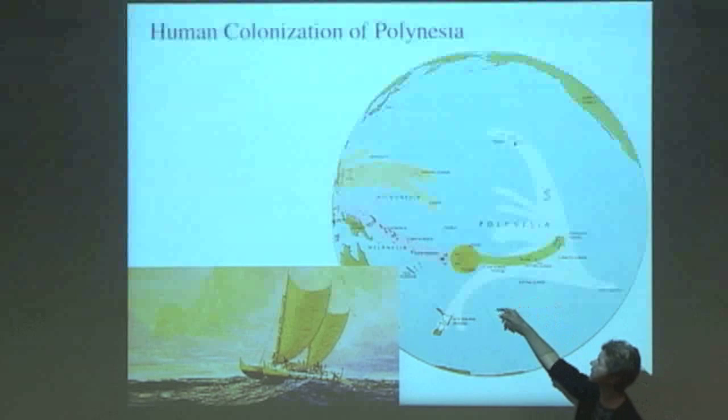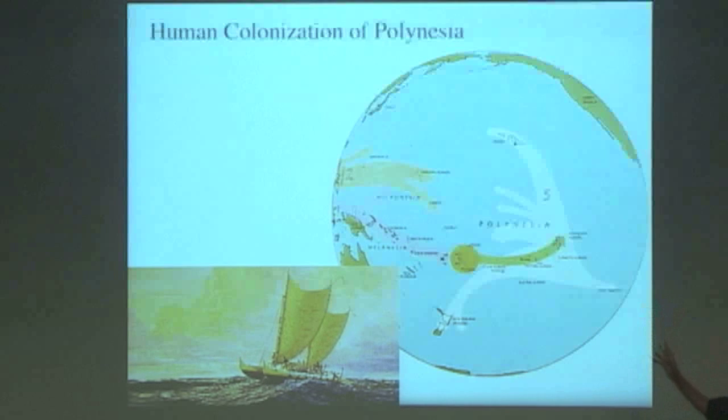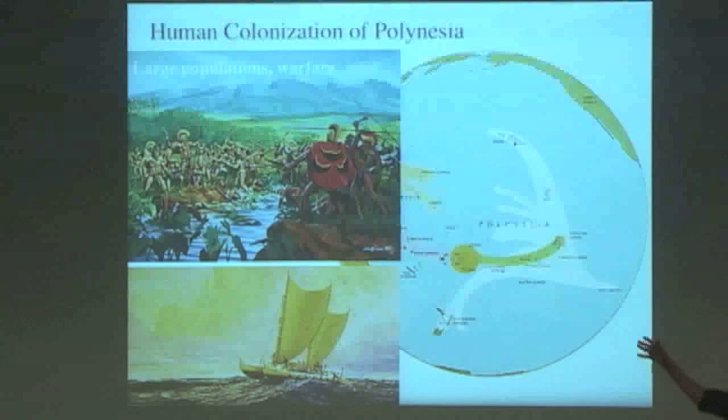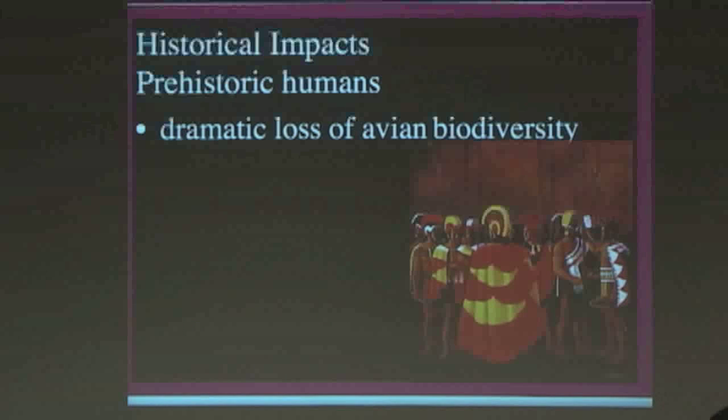So Polynesians started somewhere around Samoa and then colonized out into the outer regions of the Pacific very quickly and reached all of these very far-flung islands of New Zealand, Easter Island, up to Hawaii, but all the way through, colonized all of these islands very rapidly. So what happened then was you get very rapid increase in the population size of the human population. And with that, you've got a lot of warfare going on. So associated with that then, you can imagine the impact.